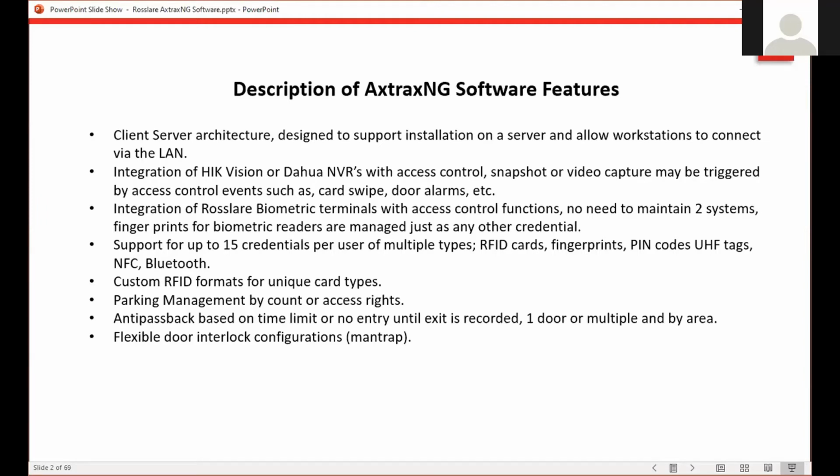We do offer integration with Hikvision or DAWA NVRs, so you can integrate with the access control events, capture snapshots or video, including have pop-ups on the screen, capture it to file. I can do that on card swipes, so on any access event, access granted or denied, plus any kind of alarm. So if I want to set up a door alarm for door held open, I can get a snapshot of who's holding the door open, that sort of thing.